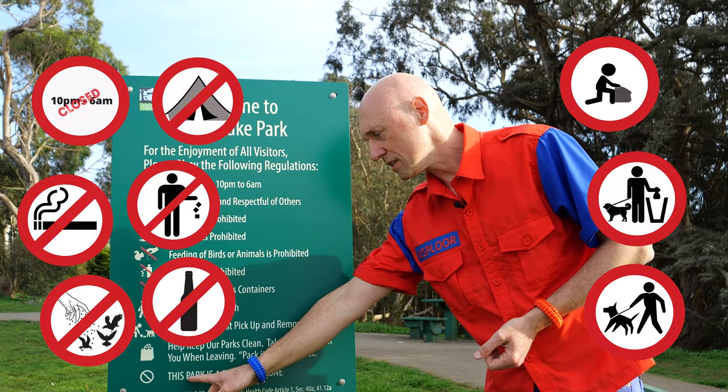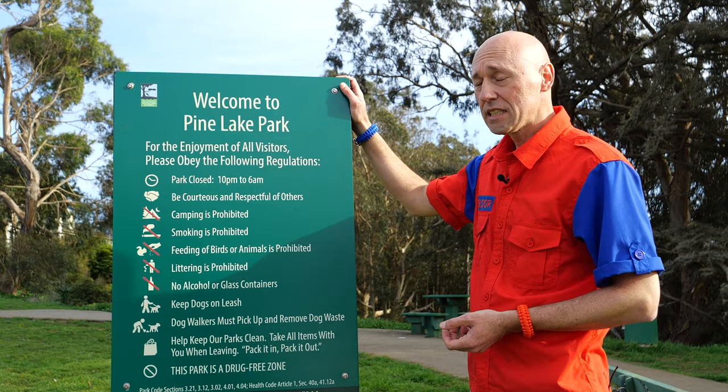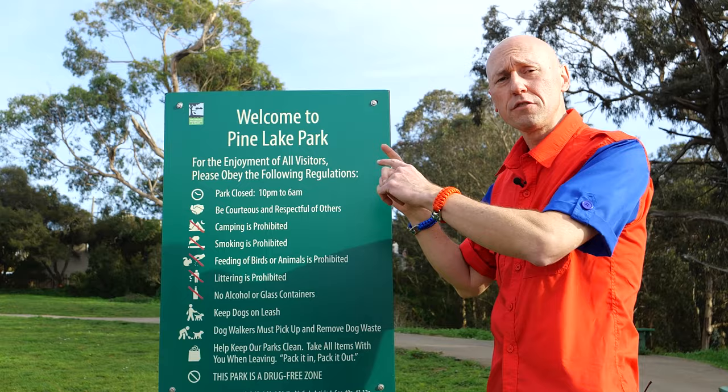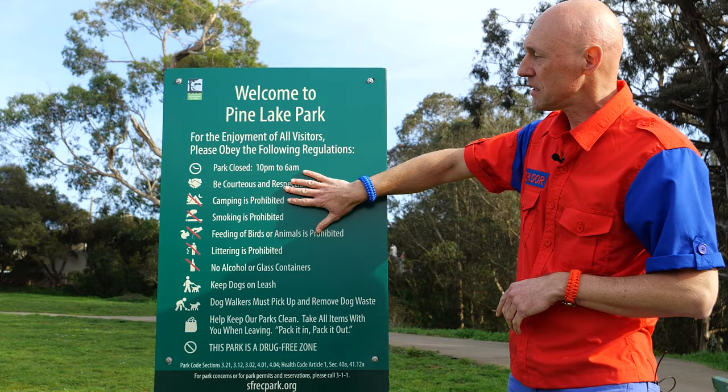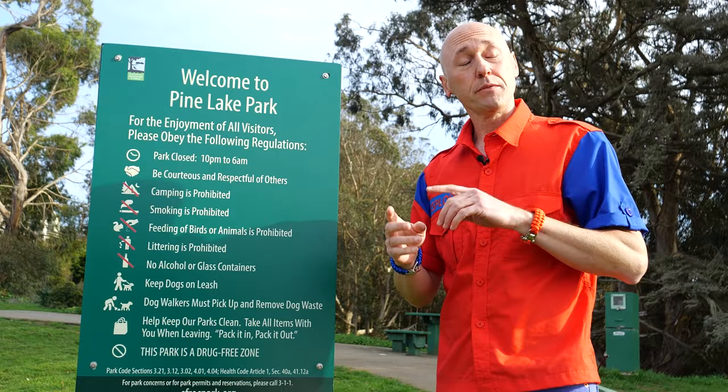So this sign gives you all the information about the park. And you'll see that a lot. When you go to a public place, you'll see a green sign kind of giving you the information about that park or that location. And that's what green signs are for. If you see a green sign, you know you can find information about the place right away. Okay? And this is actually good information because, if you come back to Pine Lake Park, now you know what to do, or what you can't do, rather. There's a whole lot of things you can't do. But the one thing you can do is have fun and enjoy yourself, as always.